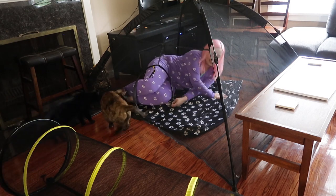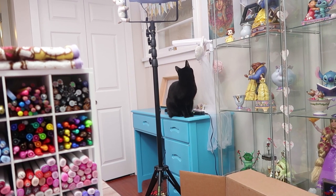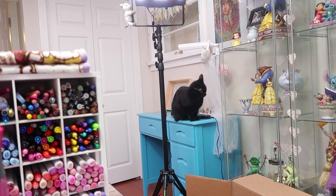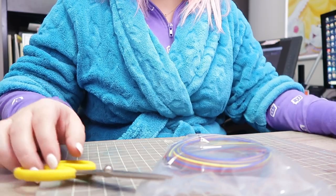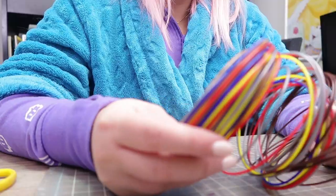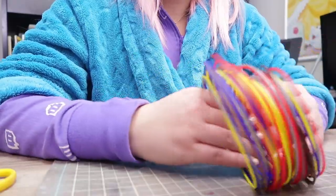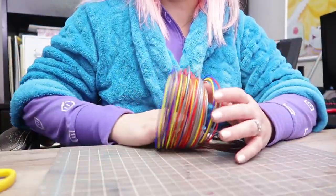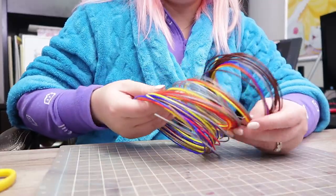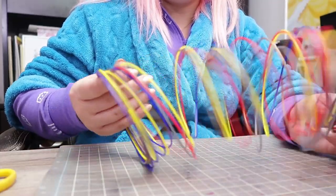Here. Oh, yes. It's about to get 3D up in here. I feel like I have so many ideas of what I want to do, but I'm going to try to save the more elaborate things for another video. I'd rather try multiple smaller things in this video just so I can try different techniques and just get the hang of the pen, right?